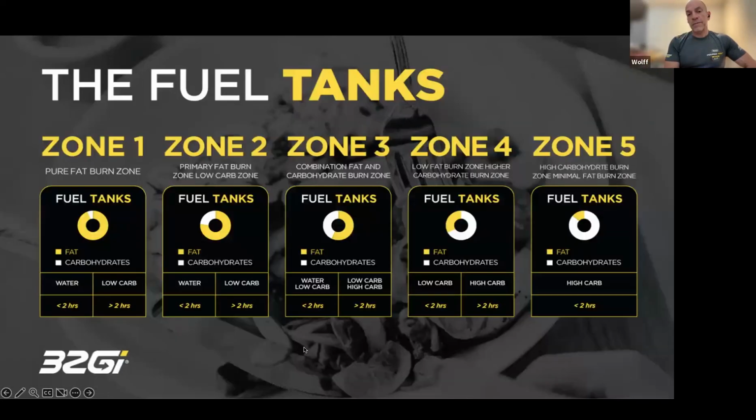Once you move to zone 3, this is where you've really got to decide on how you're going to feel. If it's like a 40 or 45-minute session, even less than an hour, you could go on water. You're not going to really burn off much and you can recover afterwards. But if you're going closer to 2 hours, 90 minutes to 2 hours, I'd say you should definitely take low carb. Once you're going greater than 2 hours, depending if it's maybe 2 hours and 5 or 10 minutes, you can still go low carb. But if you're going up to 3 hours, I would say now carbohydrate intake needs to increase.